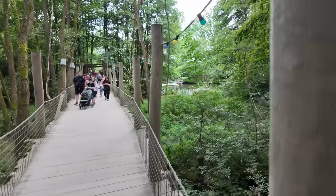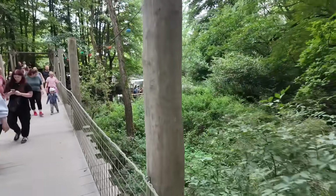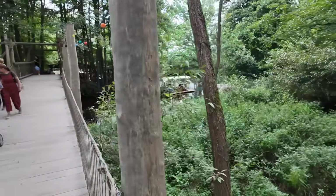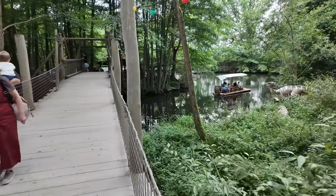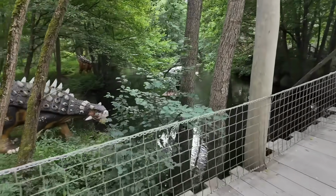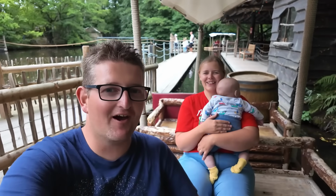This is nice. When we parked up, when we got here, I did hear some dinosaurs. Yeah, they have got a little boat ride down here with dinosaurs. Oh, this looks quite nice. Little raft ride. Oh, this looks pretty good. Walk straight on, and we've got the whole ride to ourselves here.